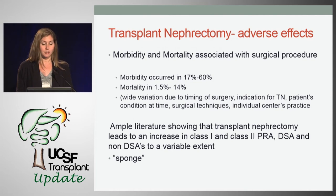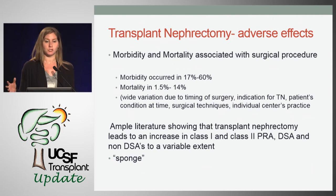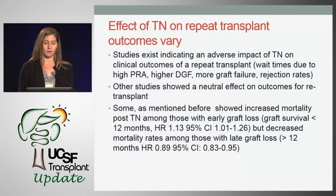There is ample literature, as I showed before, that one of the adverse effects of a transplant nephrectomy might be an increase in this class 1 or class 2 PRA, and that this kidney is ultimately kind of acting as a sponge for these antibodies, that when you remove the sponge, the antibody levels in the blood rise. And what about the effects of transplant nephrectomy on repeat transplant outcomes?